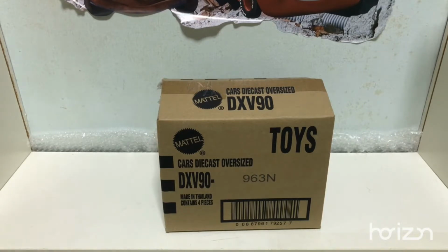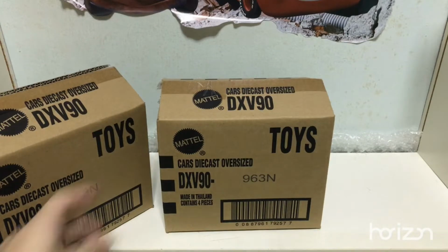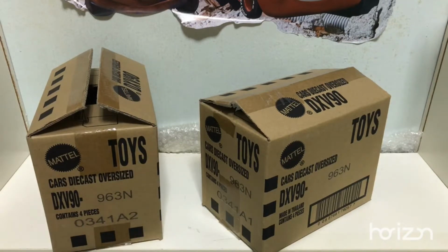And just so you guys know, I actually did buy 2 of the same case, just so I have one card to open and another card to keep in display. There is that difference right here, as you can see. Instead of A1, it's actually A2.